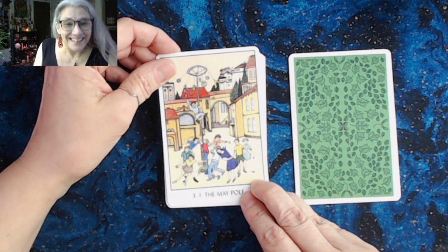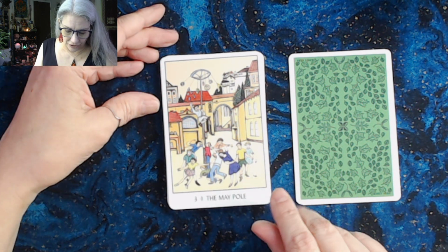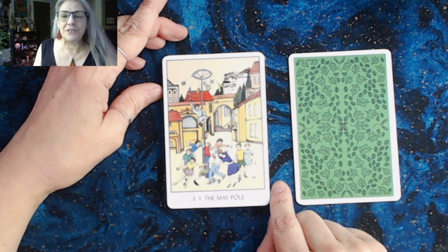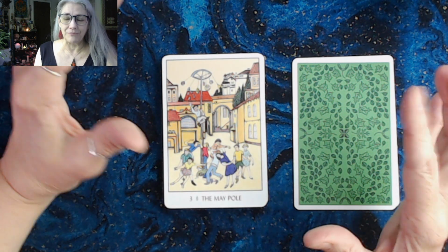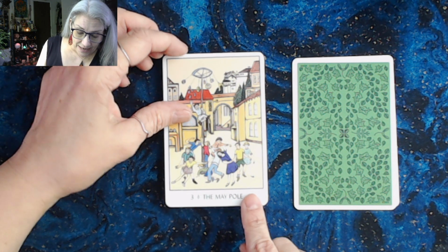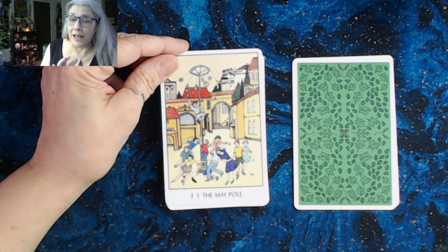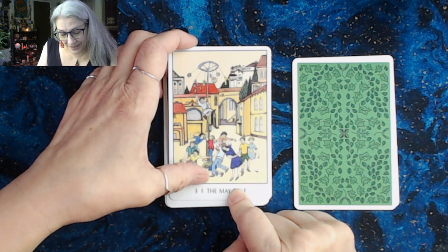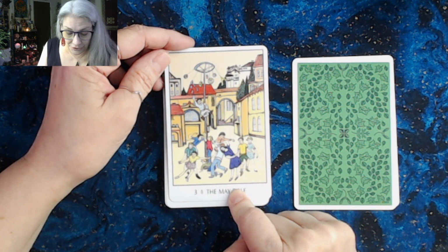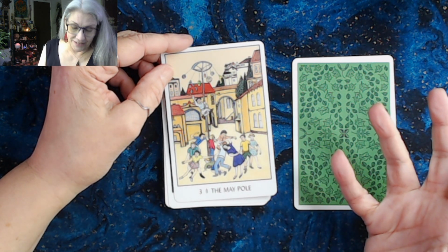Here's the maypole. This is why I decided to go for this deck, because there are a lot of tree decks now. Anymore there are numerous decks to choose from, whatever theme you want. Rather than being like the Celtic tree alphabet, which are all actual trees, and I have another oracle that's mostly actual trees, here we have a maypole. It's only a tree in that the trunk of a tree is used, but it's used in a fertility rite and a springtime rite.